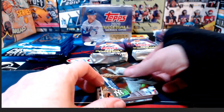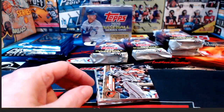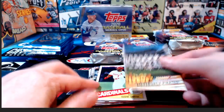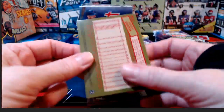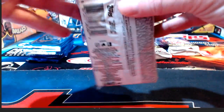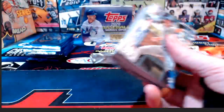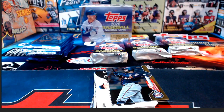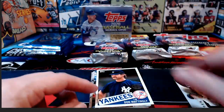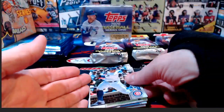All right, the New York Yankees with a hollow foil for DJ LeMahieu. Numbered to 2020, it's Chris Davis for the Orioles. Pittsburgh Pirates and Ozzie for the Cardinals. Well, Ozzie Smith. The Twins and Nelson Cruz with a hollow foil. Decades next, Soroka and the Braves. Don Mattingly for the Yankees.